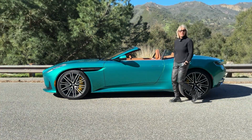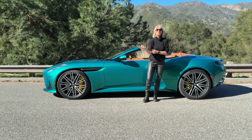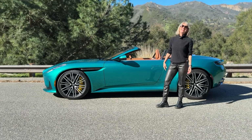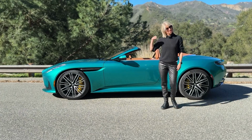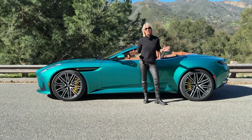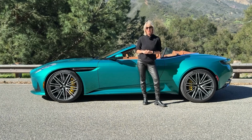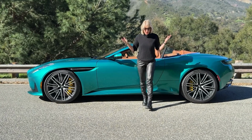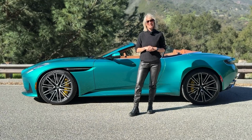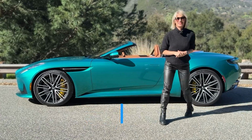All right, guys, so what's the verdict? Here's my thing. Why do you buy an expensive car? You think it's beautiful. It makes you smile. It's fun to drive. Check. And maybe it'll be collectible. And with a vehicle this special, the DB12, in my opinion, is a car that will be collectible because it defies categorization. Plus, it's an Aston Martin. So gorgeous. Let me know what you think in the comments.